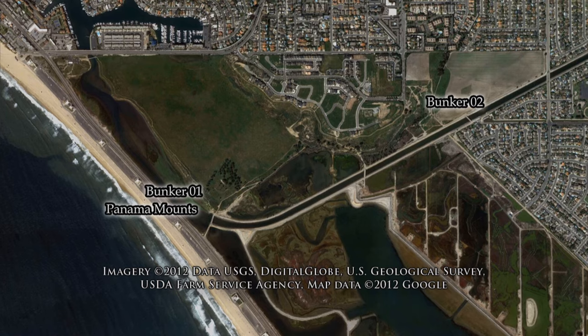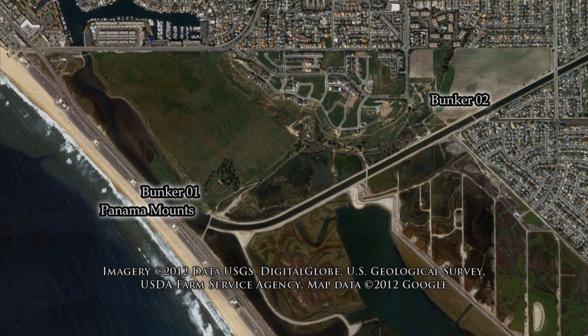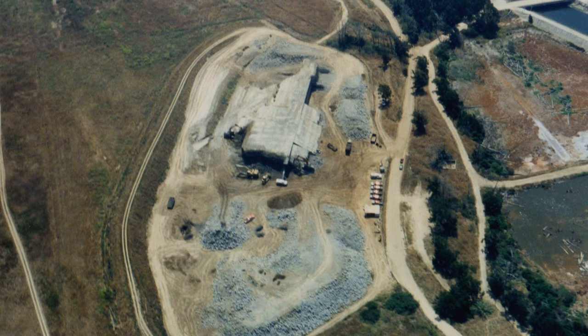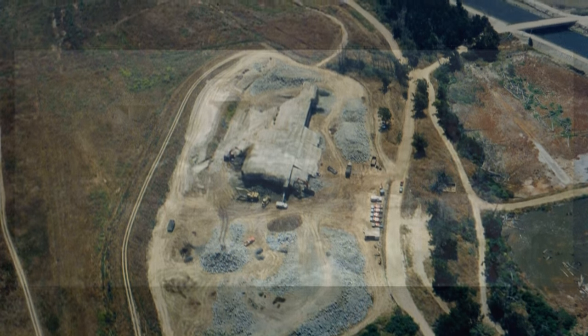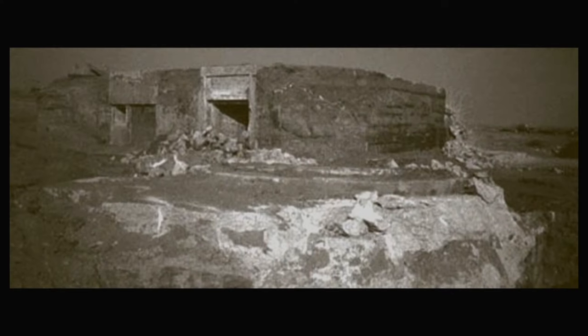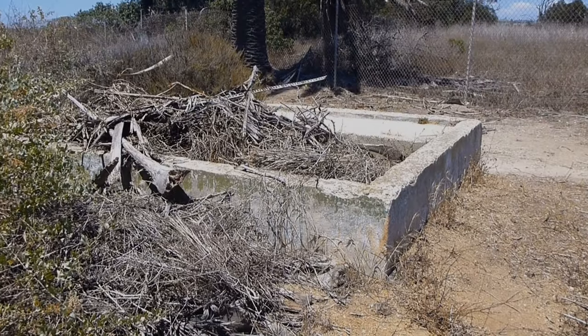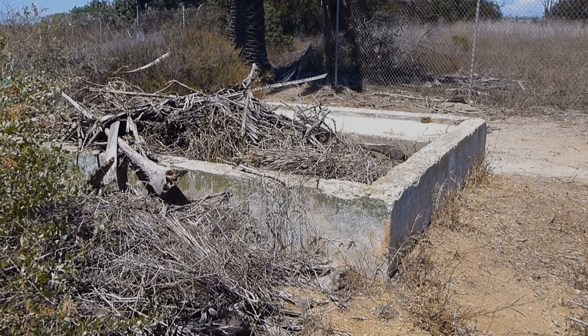Along with the Panama mounts, of course, this became a major coastal defense outfit. And so the Army put in some massive bunkers on the mesas. Some of the bunkers had 16-foot thick walls in order to protect them from any possible bombardment. When the houses started to be built in here, most of those bunkers were taken out. There are still one or two remaining in there, but most of them have now been removed.